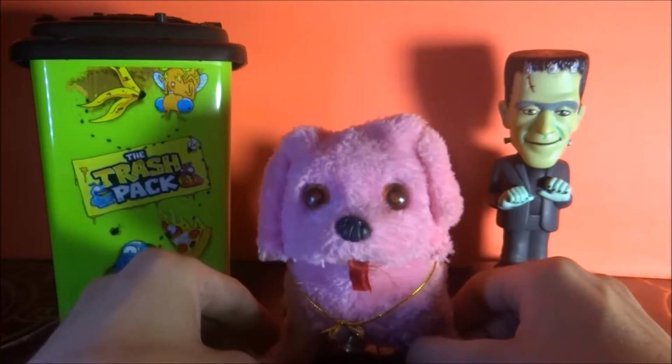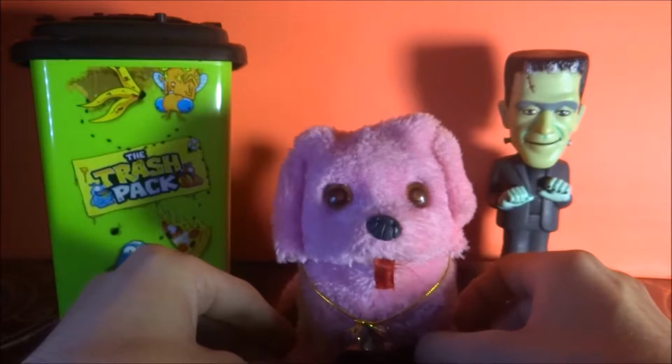Today we are blowing up one of these annoying pink battery-powered dogs. Now, I've hated these all my life. I can't stand them. What better else than to blow one up?